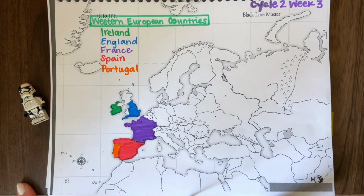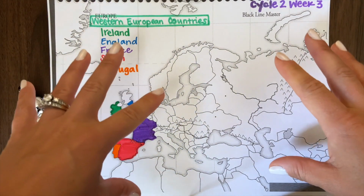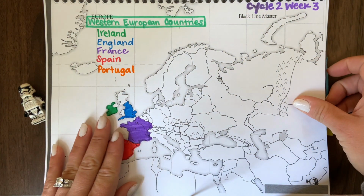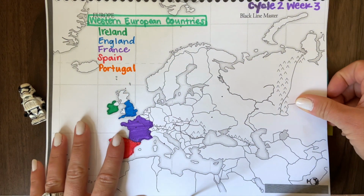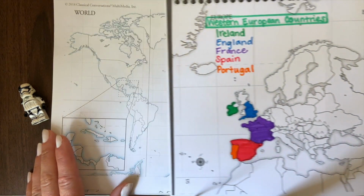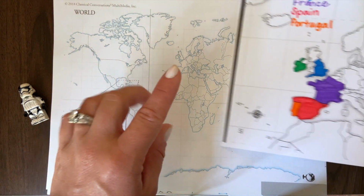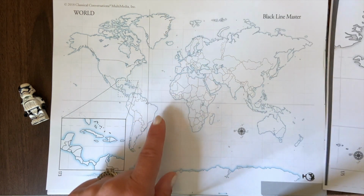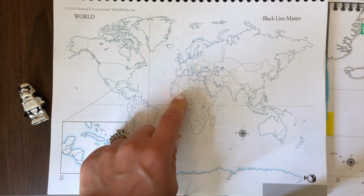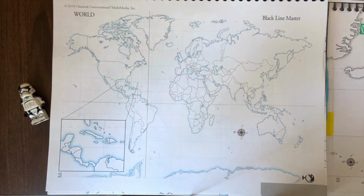Another challenge I may give to my students is, I also need to point out that this is zoomed in on this part of the world. So we'll look at this, but then I'm going to remind them that this is just a really zoomed in part of the world. So when we look at our whole world map, where is this? Can you find them on our world map? I may give them a blank world map and see if they can locate these countries up here.